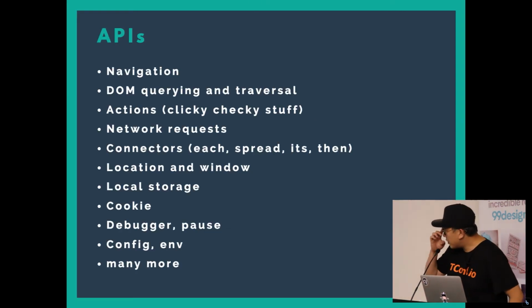So I've got a few slides to quickly go through Cypress APIs. There's typical navigation and DOM querying and the traversal kind of APIs. You can do the actions, that check and click, that kind of stuff. And you can make network requests from your Cypress test. You also have your connectors there, and you get access to the window object, local storage. Pretty much most of the things you can or you want to do with Selenium, you can do with Cypress. Yeah, that's a fairly self-explanatory API.